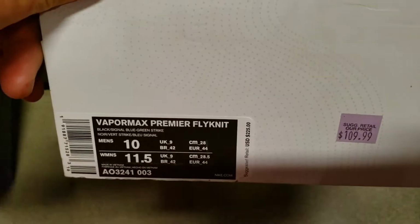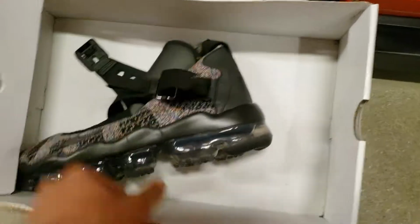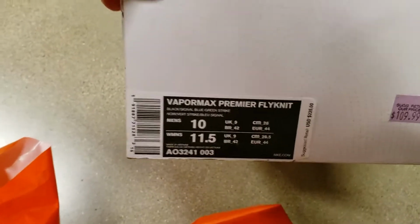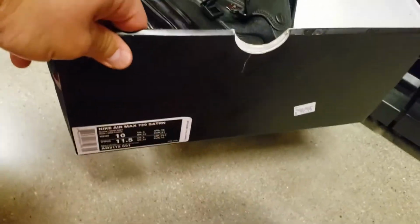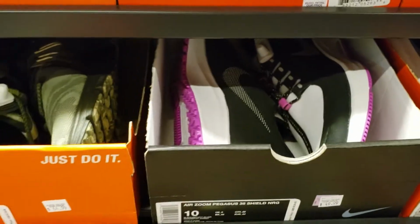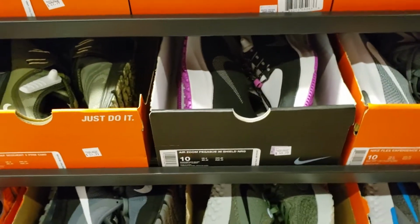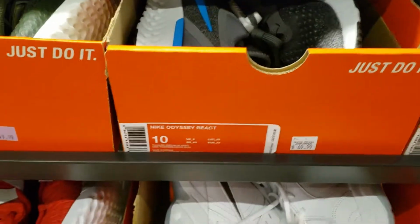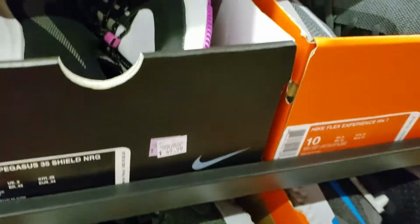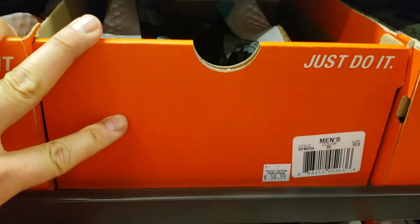Got some weird Air Max 110, some Utility Flyknits? I don't know what the hell these are. Premier Flyknits. Kind of weird looking, but 110. Got some more Saturns, $100. We got some Pegasus for $50, $35 after 30% off. That's pretty good. Odyssey we have for 70, 30% off. No huge steals. $60 for some.